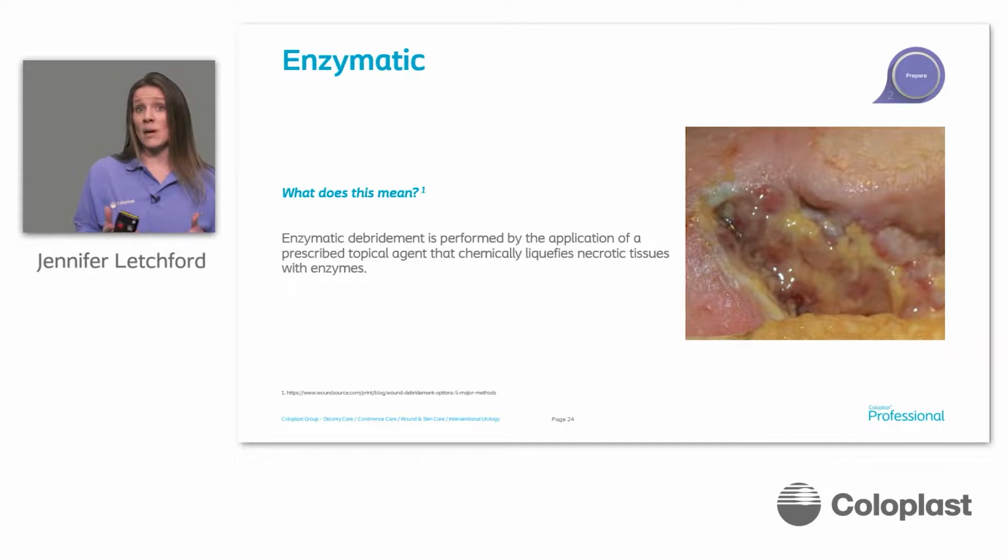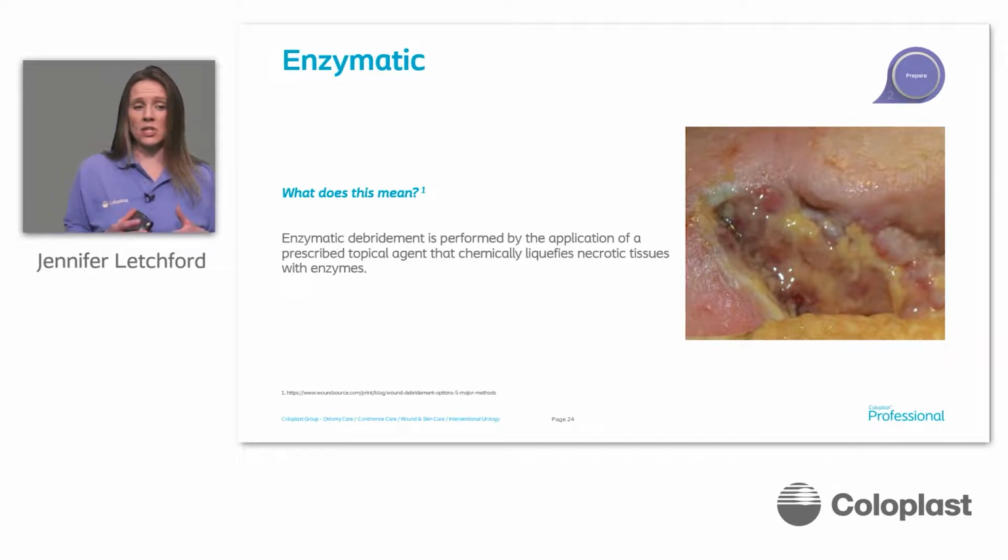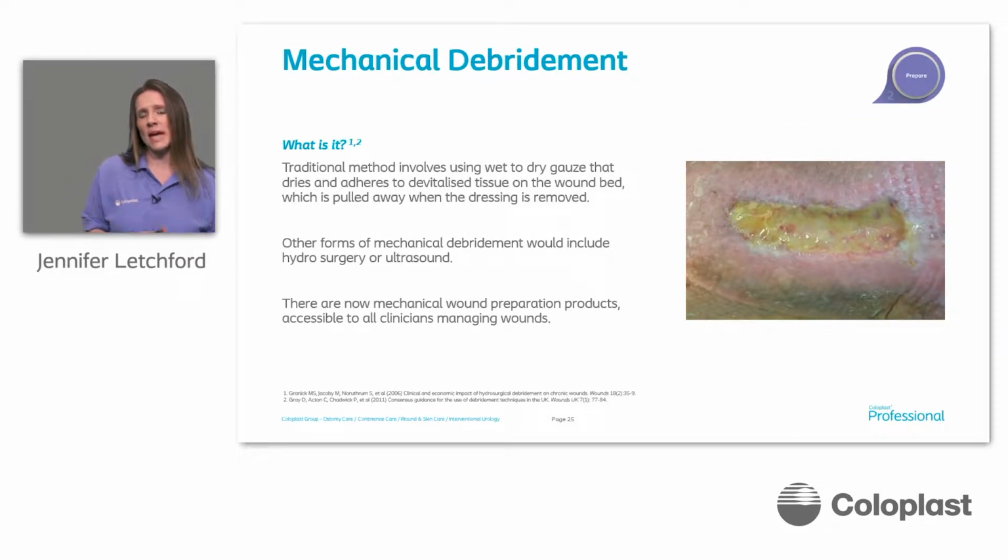Then we move on to enzymatic debridement. And what, again, do I mean by that? Well, this is actually normally a topical agent or a chemical that helps to liquefy that necrotic tissue through the use of enzymes. Then we move on to mechanical debridement, and this is something that maybe we see more frequently in practice and certainly more accessible to a lot of people.